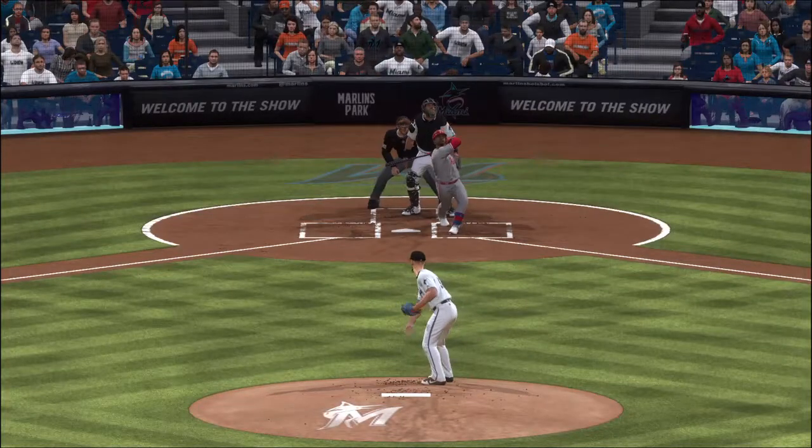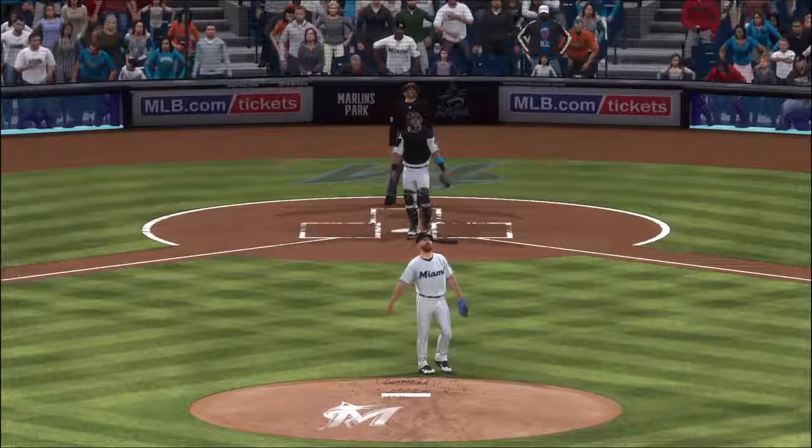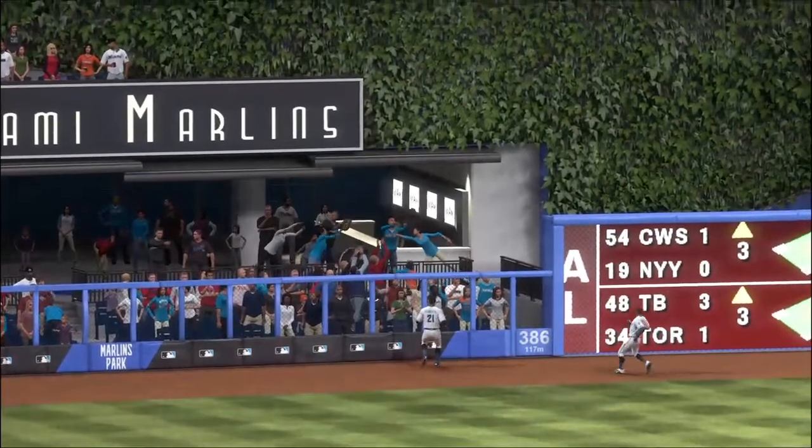Well, in just a little more than 2 innings of work, he's given up 2 homers. Could be just one of those games for him. We'll see how much rope they give him. It's definitely getting shorter at the moment.